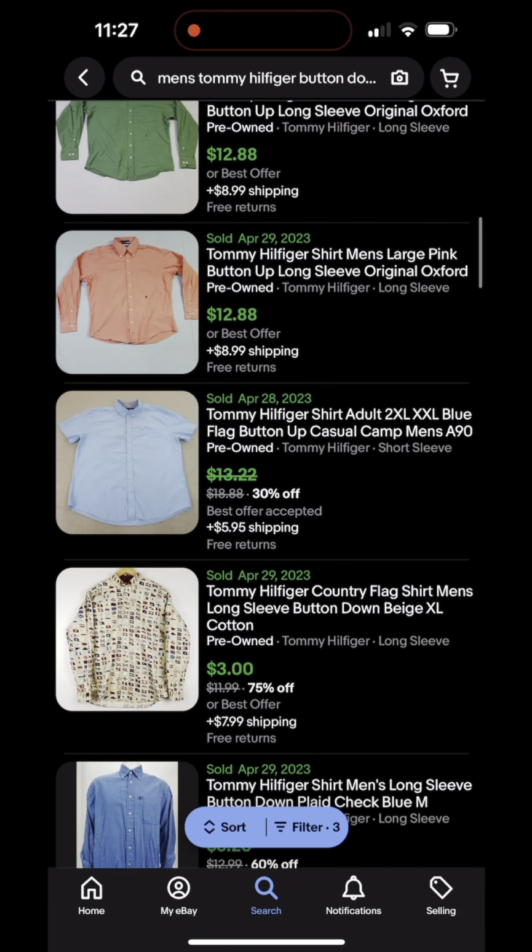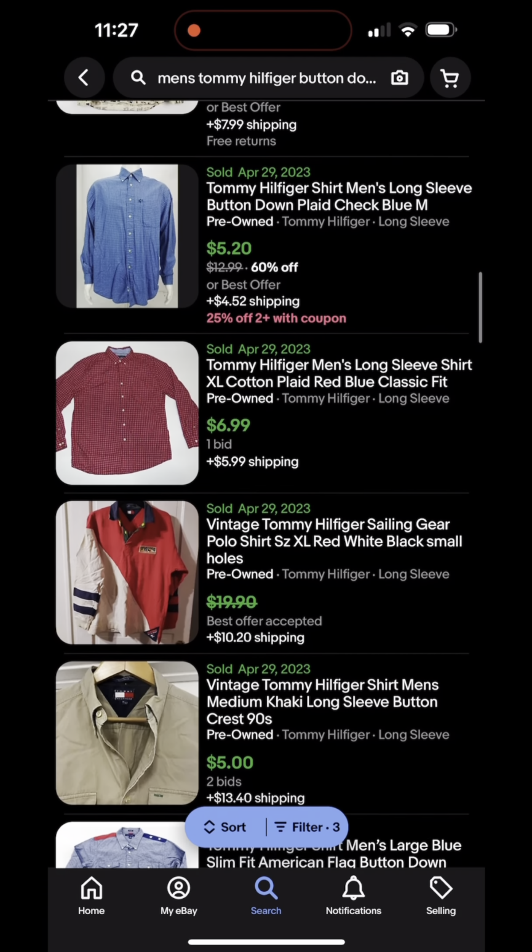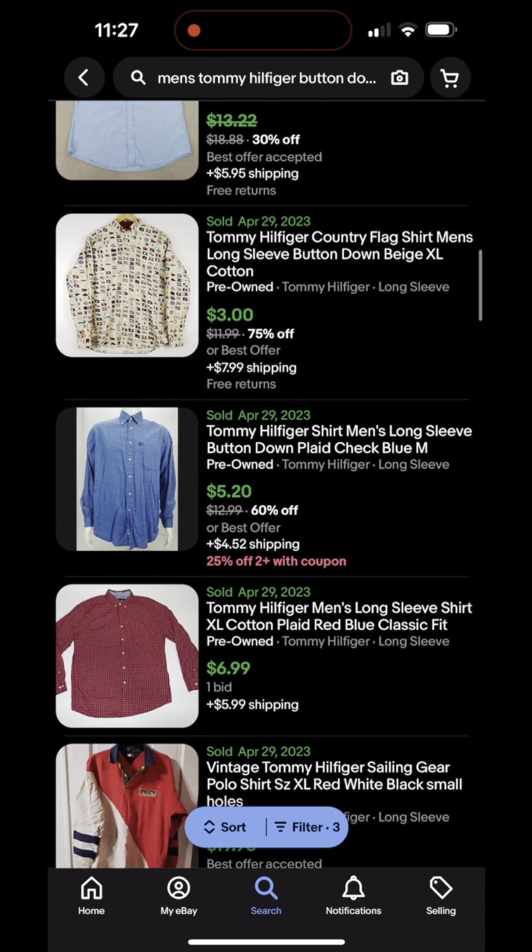So that's only about a 10% sell-through rate, which is not very good. That means your item will sit for quite a long time. You want a higher sell-through rate, like 100%.